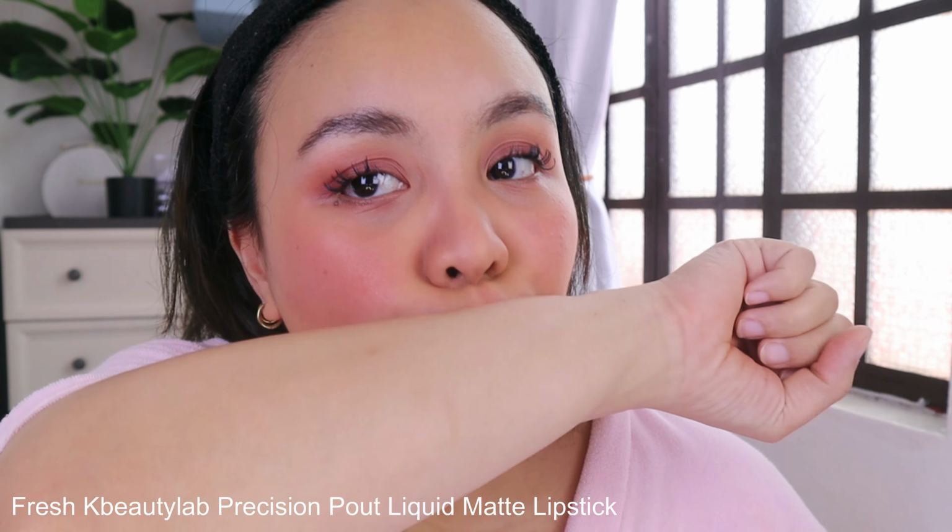Okay, so overall, pwede na siyang pag-start dun sa mga mag-uumpisa palang mag-makeup. Asahan niyo, the quality is not like the best. Parang tinapatan niya yung price niya. Kung gano'n siya kamura, parang ganun din yung... Except for this one. I love this one. And the eyebrow pen.